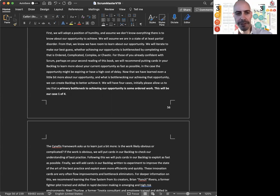For those of you already confident with Scrum, perhaps on your second reading of this book, we will recommend putting cards in your backlog to learn more about your current opportunity as fast as possible. In this case, the opportunity might be expiring or have a high cost of delay. And that's what I do as an Agile coach, as a chief Agile officer as well: I do a value stream map analysis of whatever part of the company or flow I get to work with, sometimes the whole company, and attempt to find the bottleneck, then attempt to find how to alleviate it or reduce it as quickly as possible. And a tool to do that is: is it ordered, complicated, complex, or chaotic?